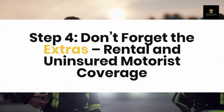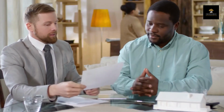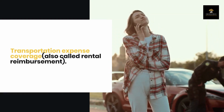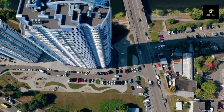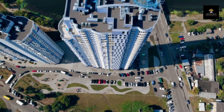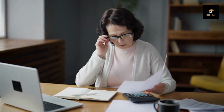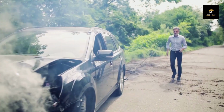Step 4. Don't forget the extras, rental and uninsured motorist coverage. Two optional but super useful coverages often included in a full coverage setup are transportation expense coverage, also called rental reimbursement. This pays for a rental car or other transportation while your car is being repaired from a covered claim. Uninsured/underinsured motorist coverage. If someone hits you and they don't have insurance, or not enough of it, this helps cover your expenses. These may not be required, but they add a lot of value, especially if you want peace of mind on the road.